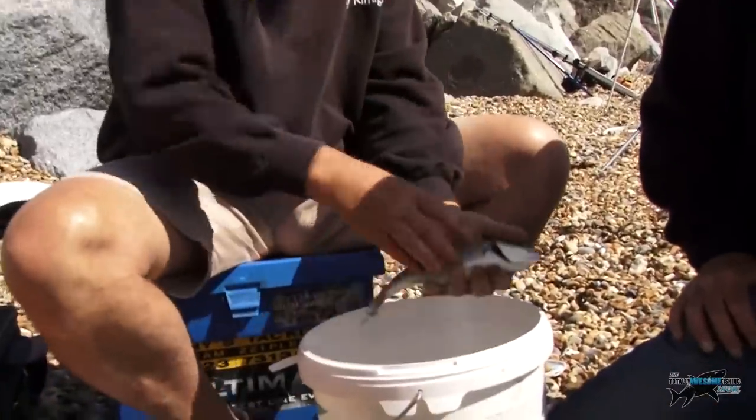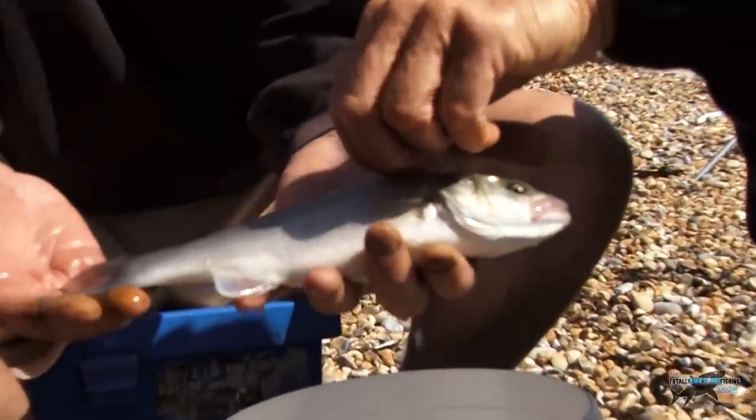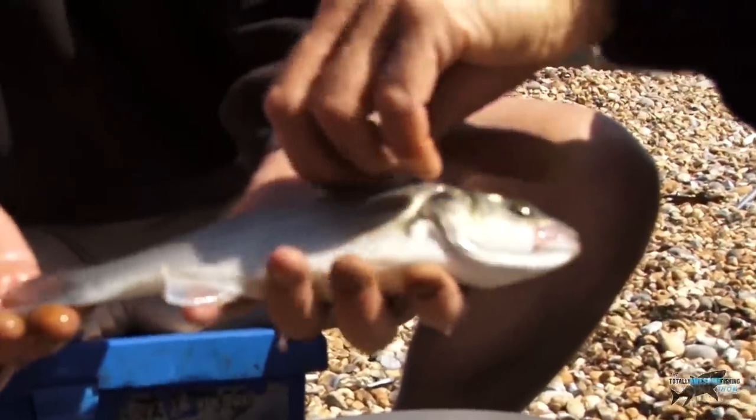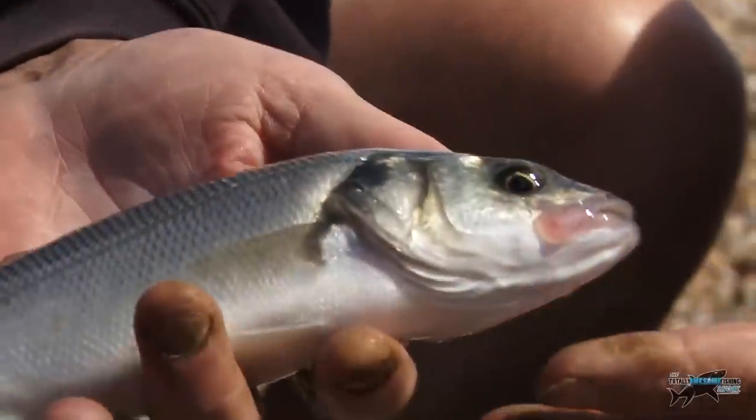I'm going to put it back, but just kept it alive just for the camera. And it's very small, undersized, and it's going back. Just kept it alive for an hour to show you, and it's in good condition, as you can see. It's all fresh. He's going to go back to sea in a second.